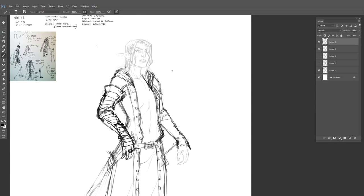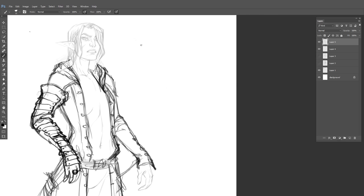So the idea is she hasn't left the family, she's just off on her own. So she's got that big signet ring on her finger. And when I detailed it up, I added a really simple tree motif.